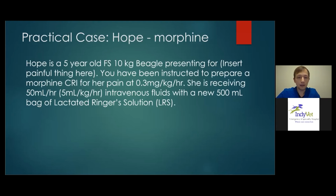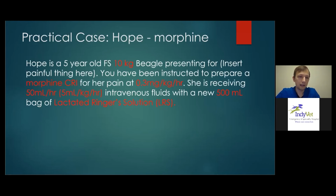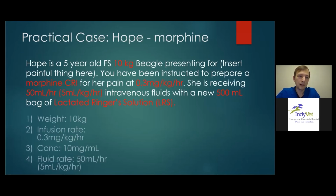So the first thing that we want to do is pull out, once again, what are the important values that we get from this equation. So I've highlighted those, and then we're going to put them down below. So we have a 10-kilogram patient. Our infusion rate is going to be that morphine at 0.3 mg per kg per hour. Our concentration for morphine is 10 mg per ml, and our fluid rate is going to be 50 mils an hour, or 5 mils per kg per hour.